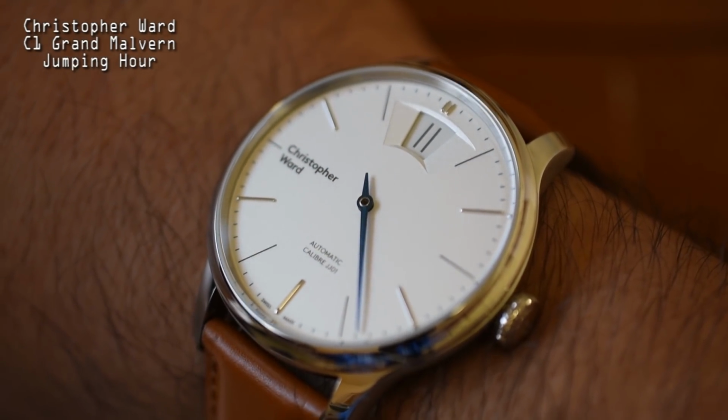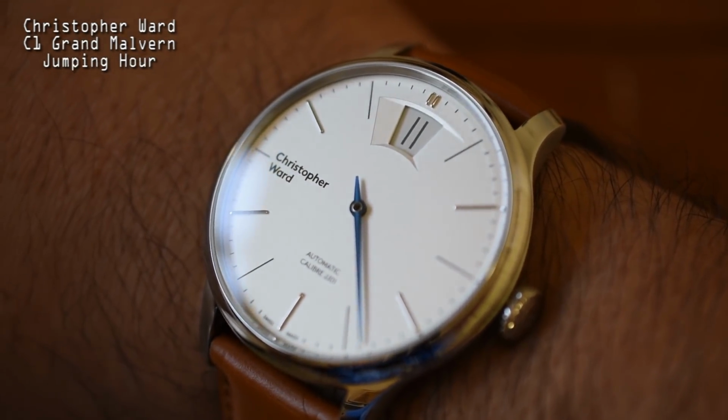If you're big, small, I think you could pull this watch off quite well. Now, some extra specs for you guys. This does have a sapphire crystal. It has a 38-hour power reserve and a 30-meter water resistance rating.